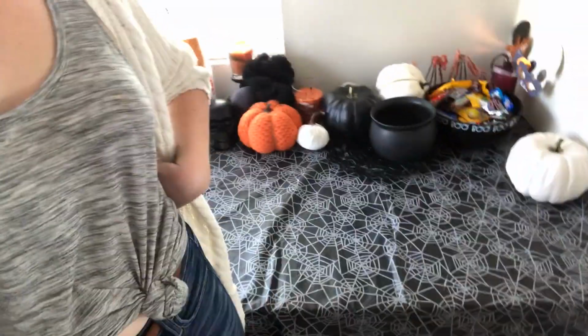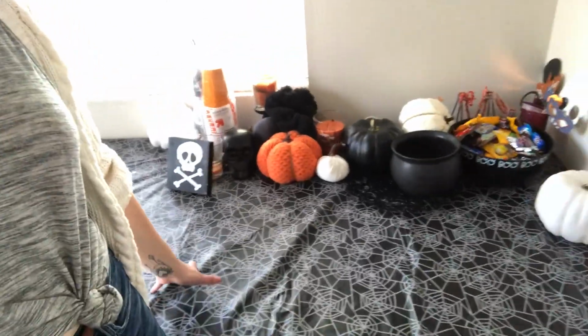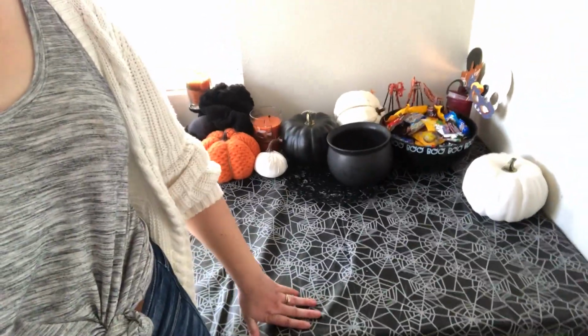Okay, so I'm downstairs now and I'm here in front of my little kind of vanity area. It's sort of in the kitchen. It kind of was meant to be our dining room table, but we just never really got used to eating in here because the space is so small. So right now we just used it as a party table for Halloween.